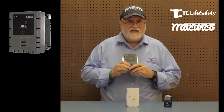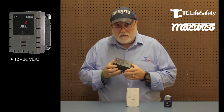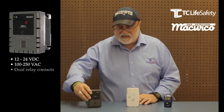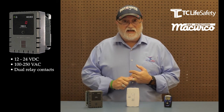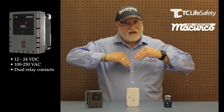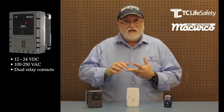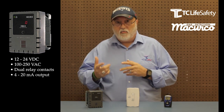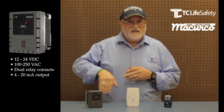The third type is the commercial industrial. These are the big boys. These come in either 12 to 24 volts DC or 100 to 250 volts AC. They have 2 relays inside of them, one to tie into a control panel like a fire alarm, another set of more heavy duty contacts that controls fans directly. They can be programmed for different levels of gas, depending upon what gas you're detecting, and have a 4 to 20 milliamp analog output, so you can report to a control how much gas the detector's seeing.